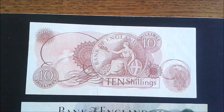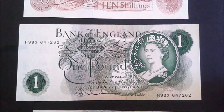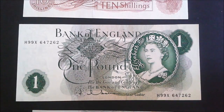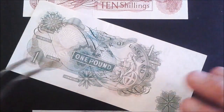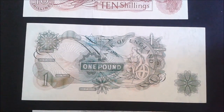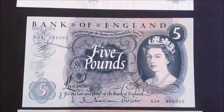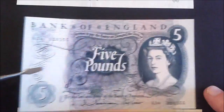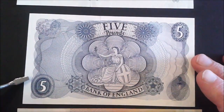Onto the pound, which is probably the most loved out of all the banknotes. Classic present that you get in your Christmas or birthday card. It had a lovely distinct green colour and lovely patterns all over. And more of them on the back there featuring Britannia again. Onto the £5. This was a beautiful rich blue design, and this particular one features Britannia on the back again.